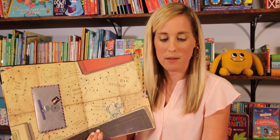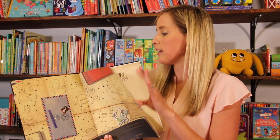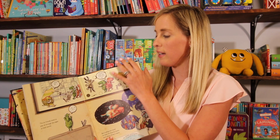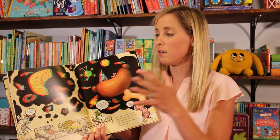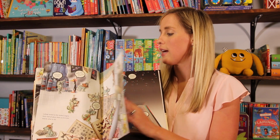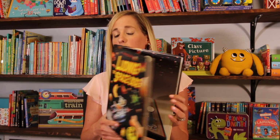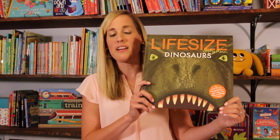All right, next we have Ludwig the Space Dog. I love this book because it comes with a pair of 3D glasses, which is super interactive for our kids. And Ludwig is just a really cool dog, and he loves space and goes into space. It's really funny to watch your kids read this book because they'll try to touch the pages as the images pop out at them when they're wearing the glasses. And so this is a whole series. Ludwig has other books as well, so if you have a dog lover or a space lover, they will enjoy this book.